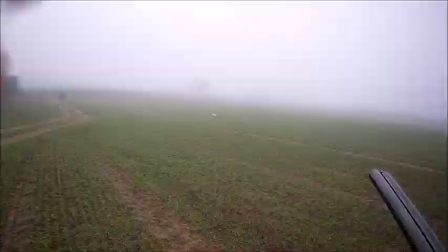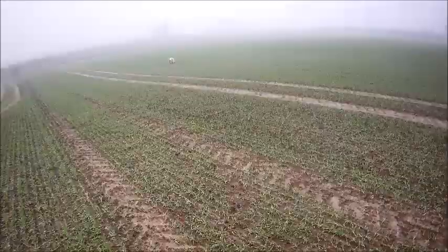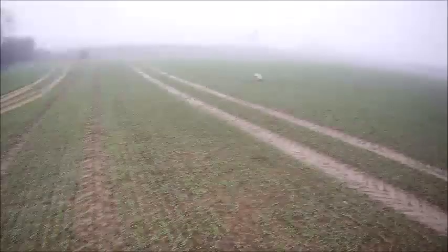Give the young dog a smell of the bird. Here, Jack. Come on. Good boy, Jack. That'll do him good. Right, Tom. Tom just knocked this bird at an incredible distance.